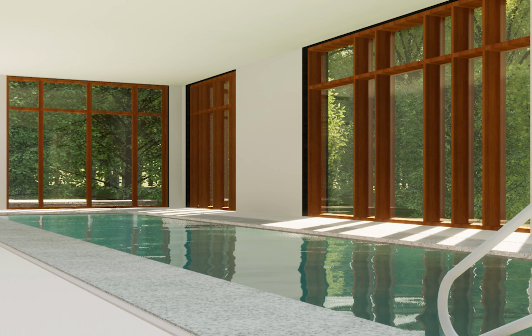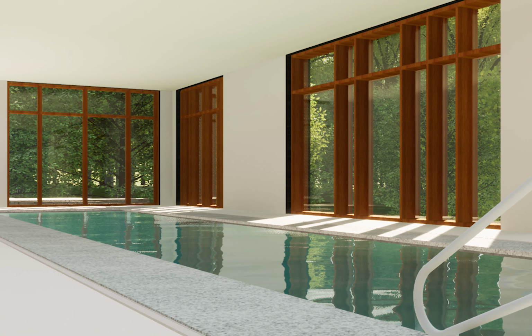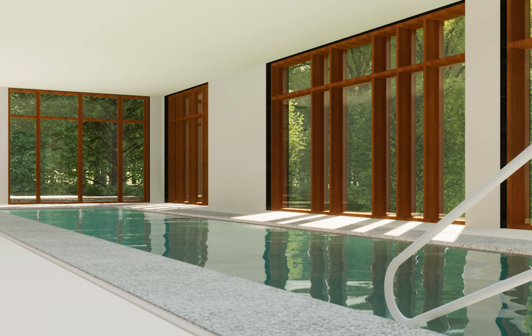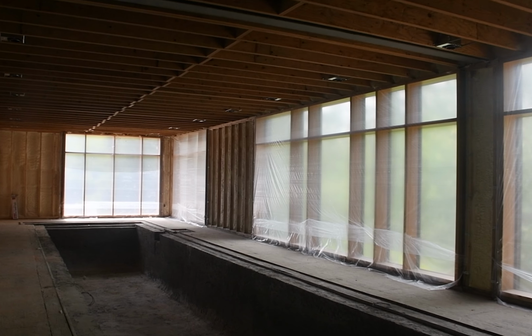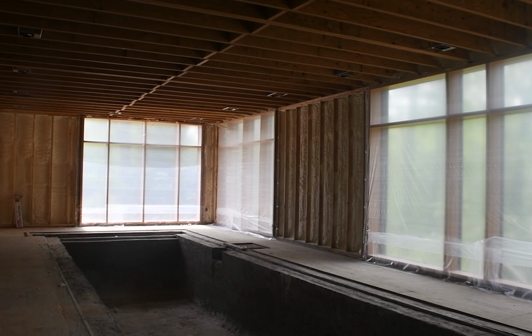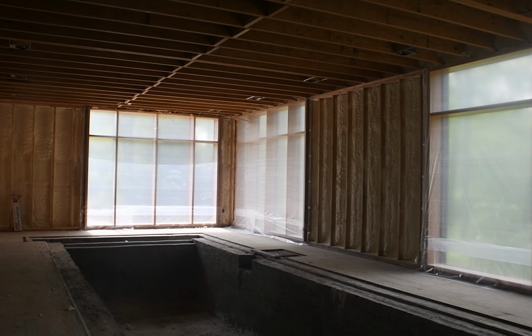The inclusion of an indoor lap pool is a unique feature. We're treating the natatorium, or the pool room, as basically a separate building. So it is air sealed and conditioned and insulated to be completely separate from the house, even though you can walk right into it from the basement.